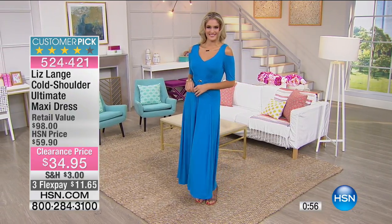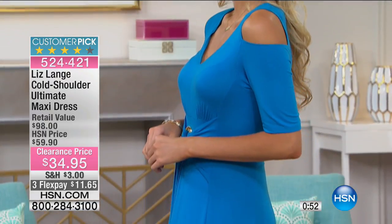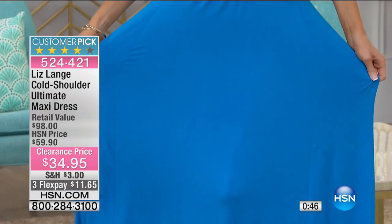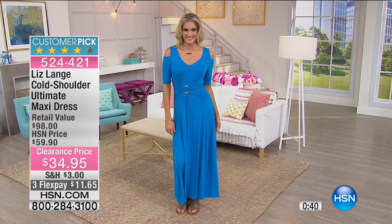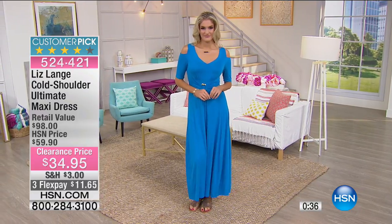It's never been at $34.95 before. HSN cardholders get this dress home for, is that right? $8.74? That can't be right. $8.74. HSN cardholders, $8.74. Unbelievable. And this is her number one iconic best-selling dress.